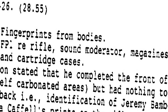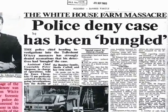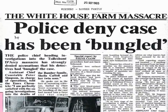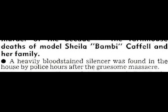There is further anecdotal evidence that this was the case following press statements by Essex Police and other reporting at the time. In fact, documentary evidence indicates that at least 4 identical Parker Hale MM1 silencers were acquired as evidence by Essex Police between August 1985 and October 1986. Was one of these removed from the gun cupboard at White House Farm on Wednesday the 7th of August? This could explain the press reporting at the time.